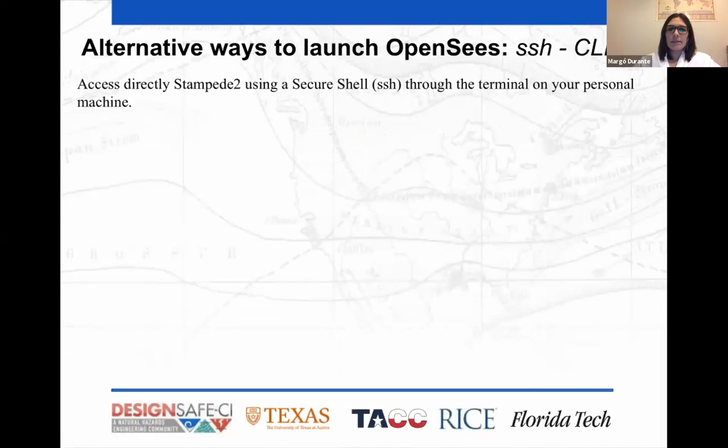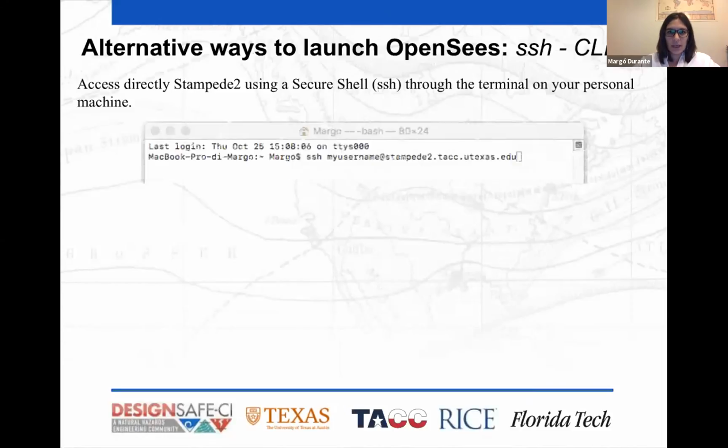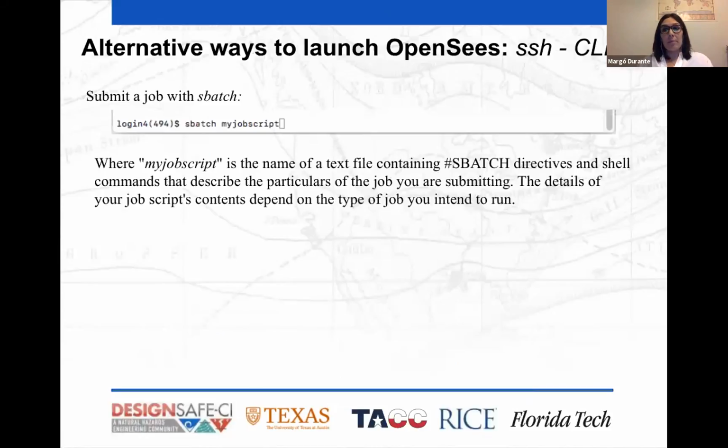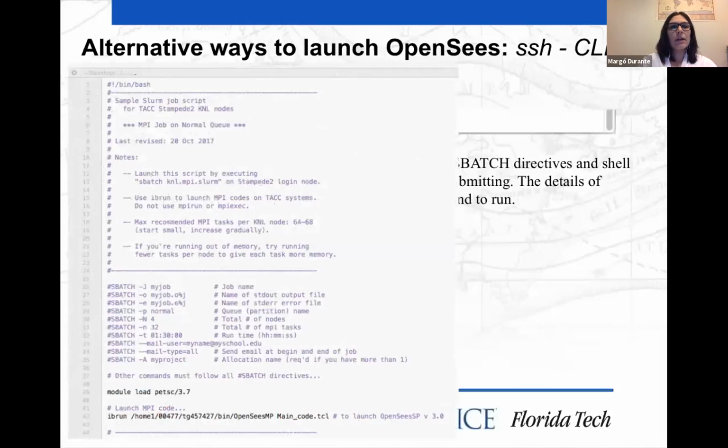Once you have access to the secure shell, you can use your terminal to access directly the Stampede 2 supercomputer. And once you input your information, you will be able to see directly the windows and work directly there. At this point, to submit a job, you just need to submit a batch script, and the batch script is basically a file that we are calling here my job script, that contains all the information necessary to run your analysis. In particular, here there is an example of how it looks like.